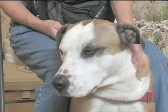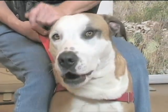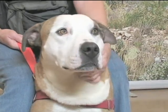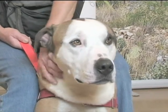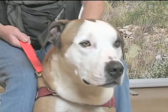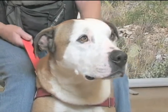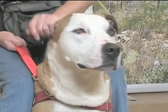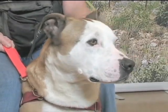He's got beautiful coloring. He loves people. He loves to go on his walks. He's very potty trained. He's one of the first dogs that we take out, and he walks really well on his leash. He loves to get taken up to the park because he loves to play ball and run around and just have fun, but his favorite pastime is to sit on the table and give us licks and kisses and everything. So he is just a sweet, sweet, sweet boy.